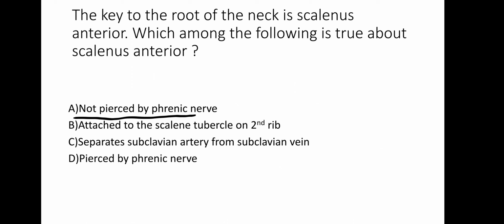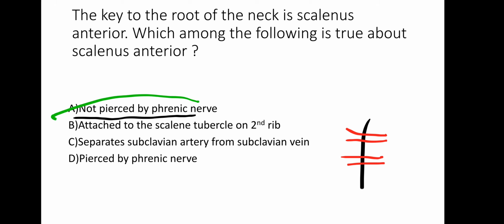So coming back to the question, the scalenus anterior muscle is not pierced by the phrenic nerve. The phrenic nerve just runs on the anterior aspect of the scalenus anterior muscle, and it is kept in place by the two vessels, namely the suprascapular artery and the transverse cervical artery. That is all. It is not pierced by the phrenic nerve, and that will be your right answer.